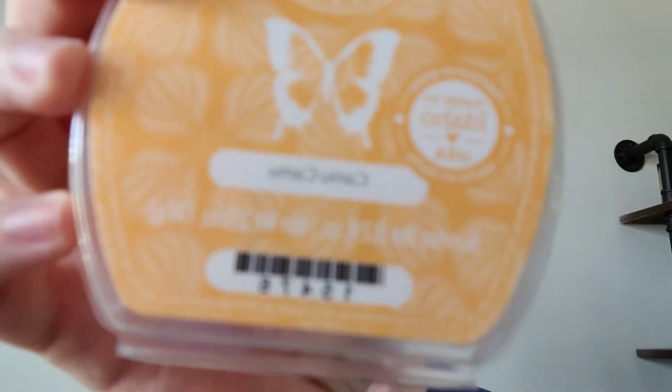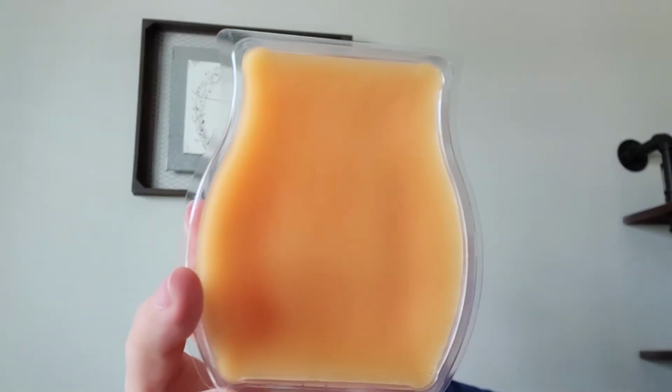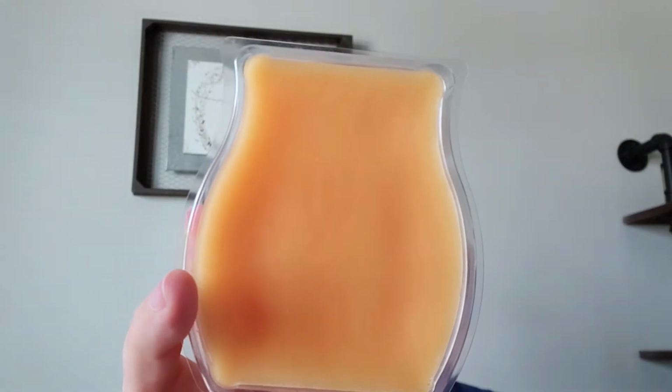Okay, next I have, and I'm going to go ahead and look up this description as well. The next one I have is Camu Camu. Is it focusing? There you go, Camu Camu. And it is also kind of a light orange with a tinge of peachy color. And I absolutely love Camu Camu.